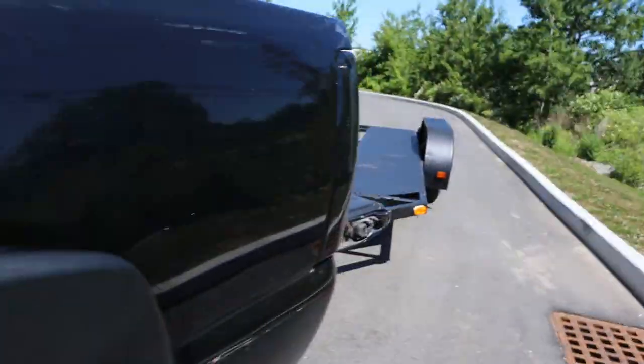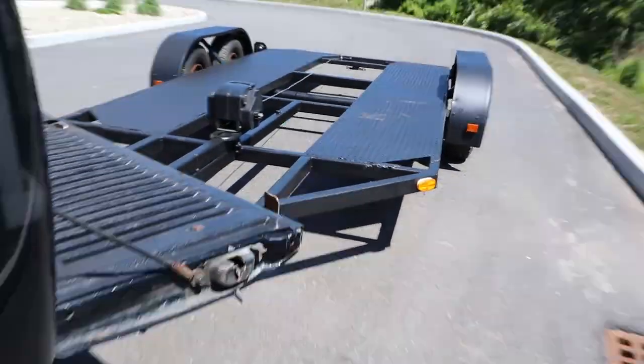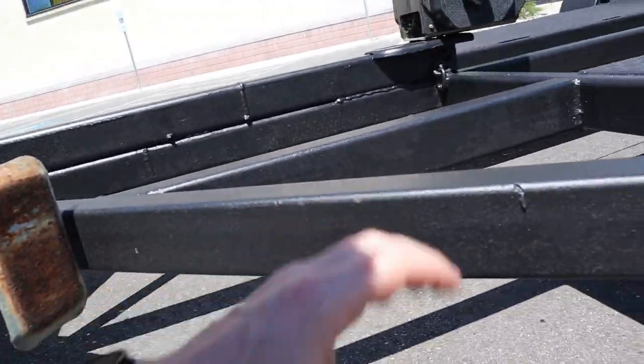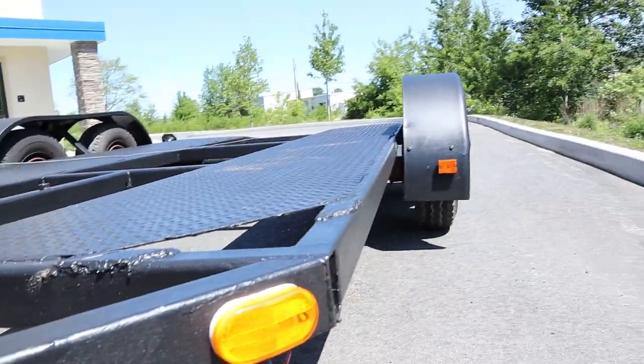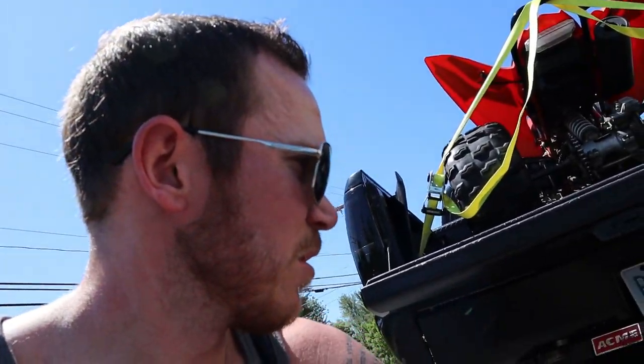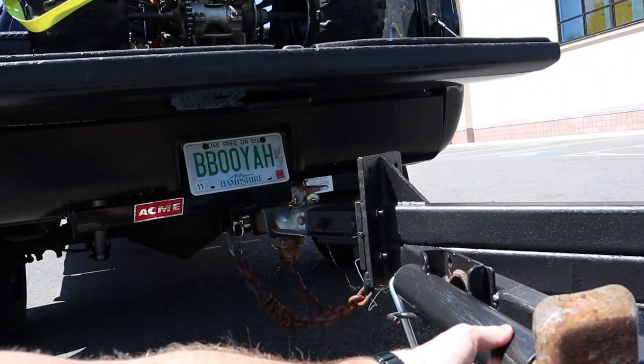Also, another thing I'm pretty excited about is we got the trailer painted. Yeah, the trailer is painted. I did this yesterday. Just put a nice coat of black on it. And I gotta say, what a huge difference.